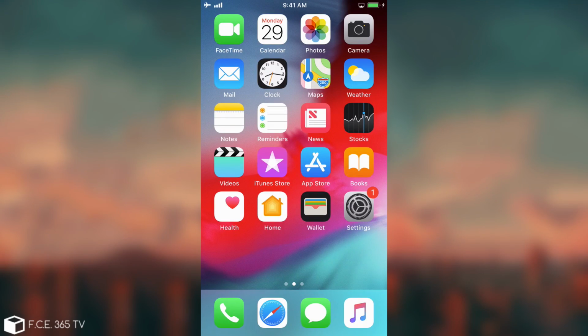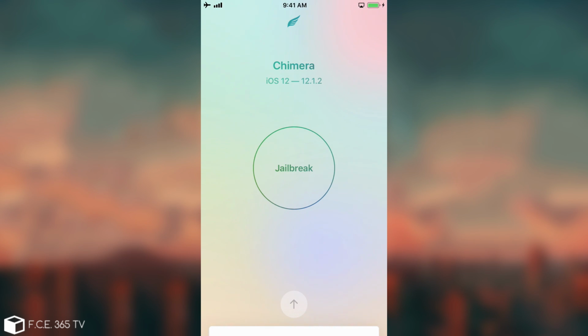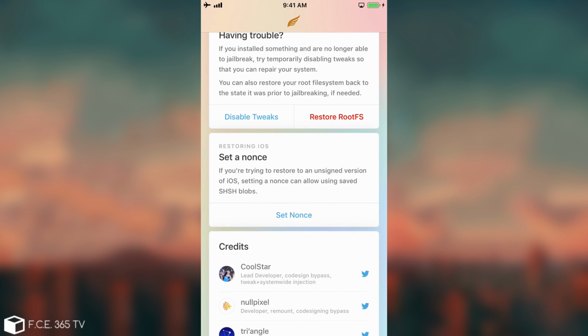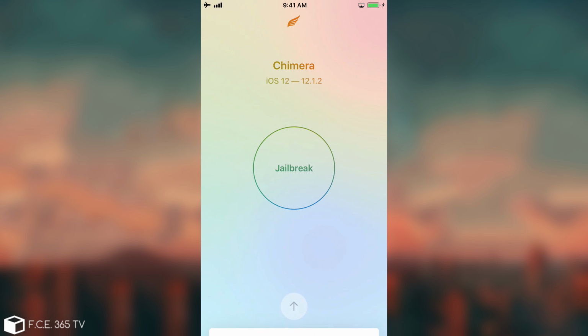So once you install the Chimera jailbreak, it will appear like this, and as you can see, this is how it looks like. You press the jailbreak button, and that's basically it. But you also have a button in here that if you press, will reveal this. It says compatibility, your iPhone is compatible, and it's running 12.1.2. If you have problems, you can either disable tweaks or restore rootfs, just like on the Unc0ver. You can set the nonce, which I recommend if you have the blobs, and then you have the credits in here. Now, props to Asign for his design. He made the design for both the Electra jailbreak and this Chimera jailbreak.